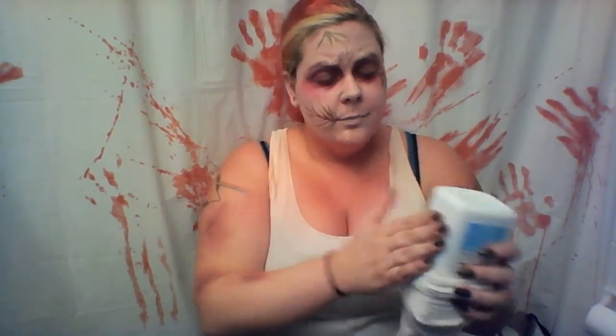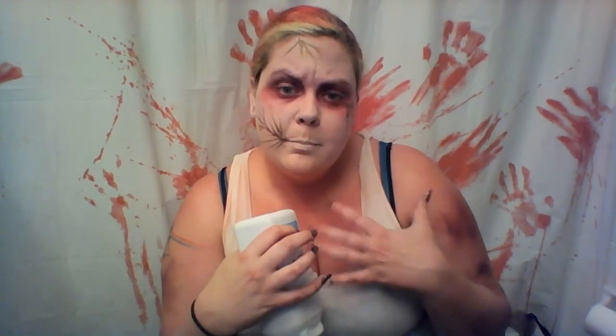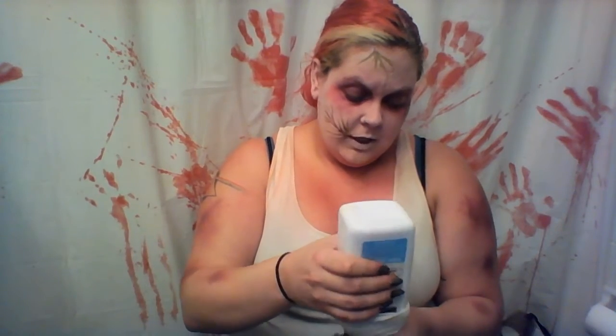Now what this does is it absorbs the moisture in the cream-based makeups. You don't really need to do this with powder. Powder is going to set in place by itself, but when you have oily, cream-based makeups like what I've been using for this, this is a foolproof method. If you powder enough and correctly, you can go swimming with your zombie makeup on in a pool, and it will not come off. I promise you, because I've actually done that.